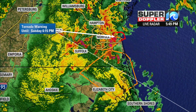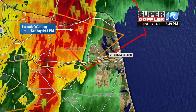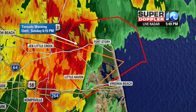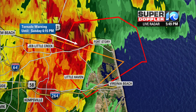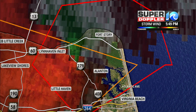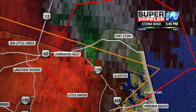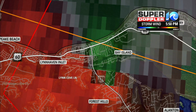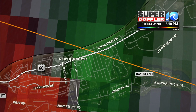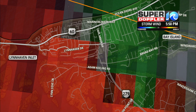The only thing that you should be seeing right now, just turn the volume up on your television set and get to the safe room. This is for the north end of Virginia Beach. This is also into areas including Fort Story and along Shore Drive. The area of the heavy rain and the lightning is over your area. The spot of the most significant rotation is mostly just to the north and east of the Lynn Haven Inlet. So this is right from areas coming off of Shore Drive and continuing on Shore Drive, and also the route that takes you right into Great Neck.